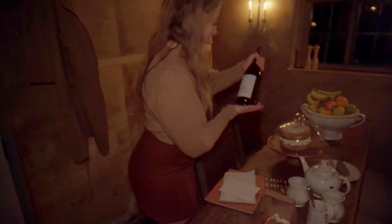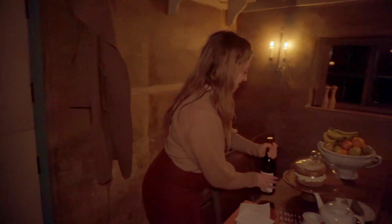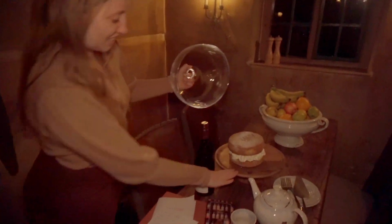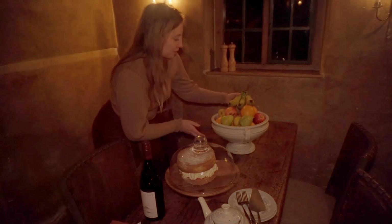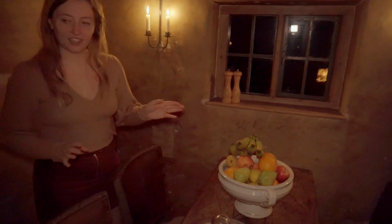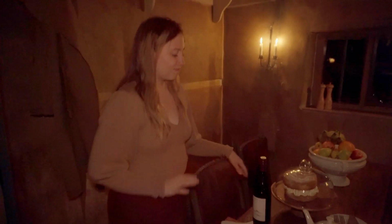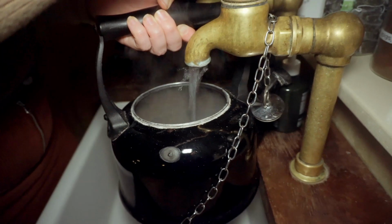They've also very kindly given us a very nice bottle of wine there, and a homemade Victoria sponge cake, and an absolutely massive fruit bowl here with more fruit than we could use in one night for sure. So I think that's about everything for the kitchen. Shall we have a wee slice of this cake then? Yeah, let's do it.